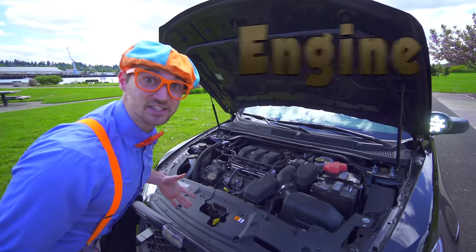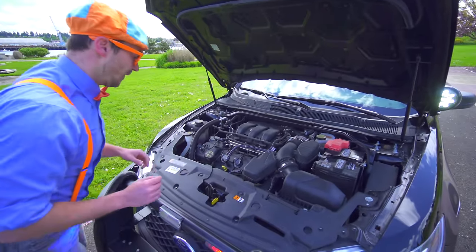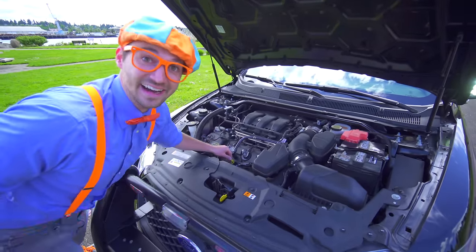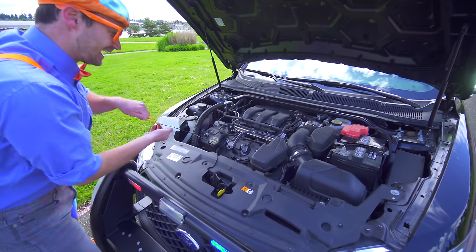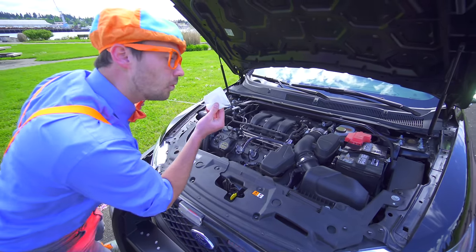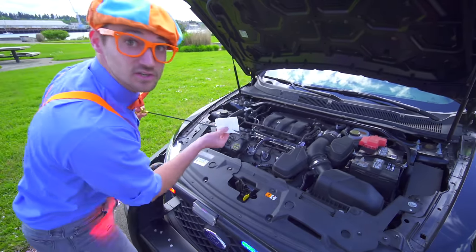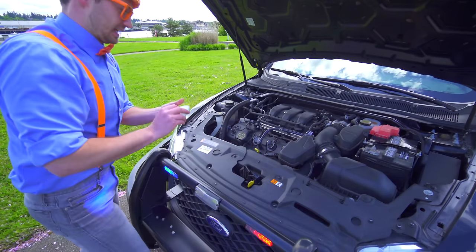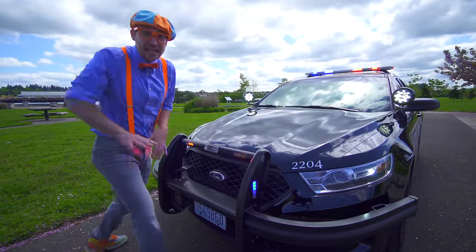the engine. This is where the car gets all of its power from. Woo! And the oil, will you check it with me? Okay. Ooh, look. Yeah, the oil looks good to me. So let's put the dipstick back and let's shut the hood and let's head to the back.